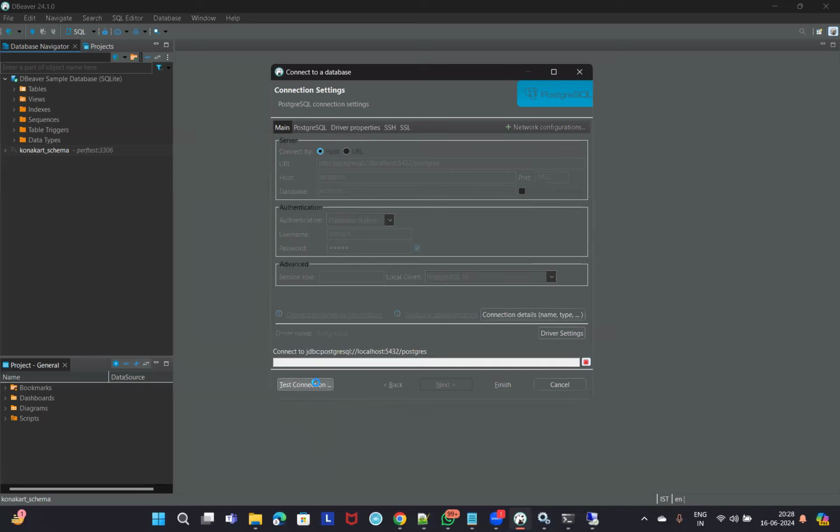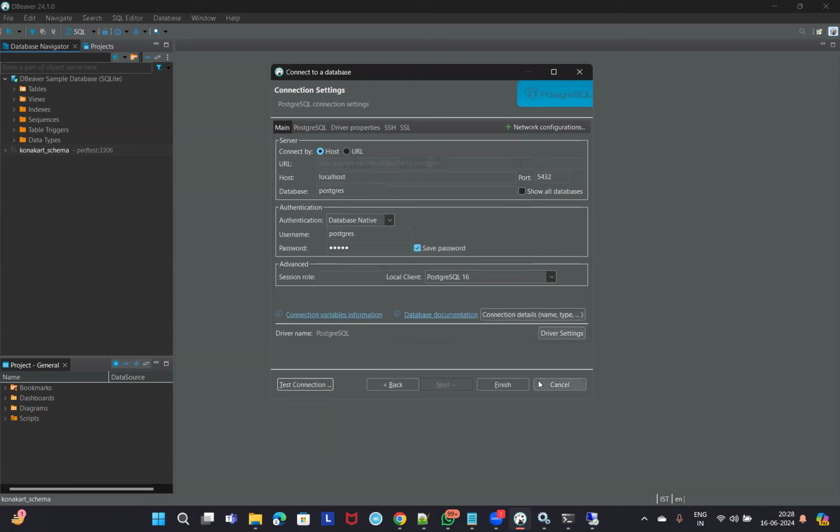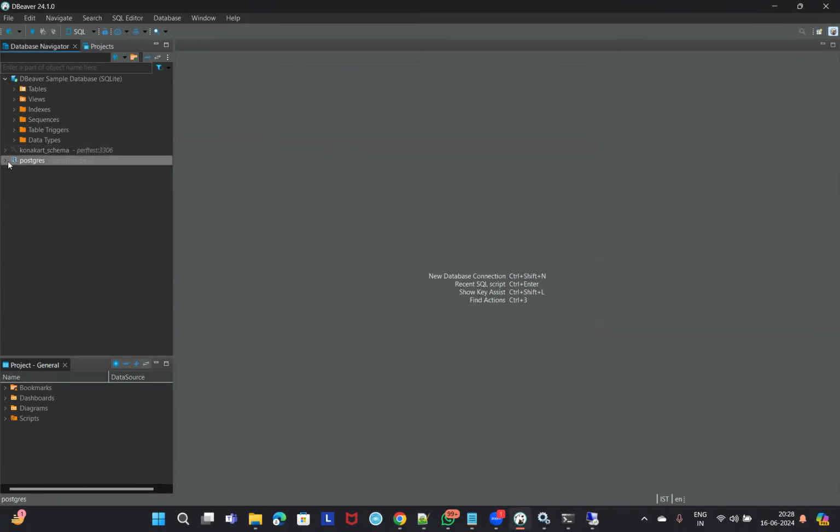And anytime you can click on test connection to verify whether you are able to connect to the database or not. And now click on finish. Now you can see that one database connection was created for PostgreSQL running on my local machine. And now you can expand that, and you can see what are the tables.